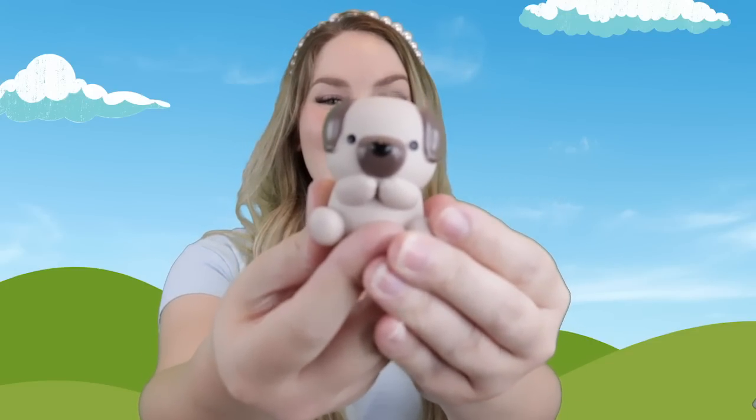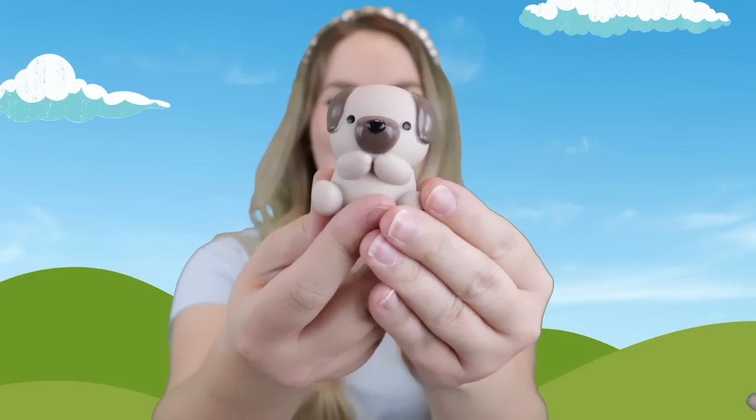Okay, our next farm friend is... It's a dog! What do dogs like to eat? Dogs like to eat, go like this, curve your fingers, bones. Dogs like to eat bones. Oh, all right, little farm friend, you can go have some dog bones. Okay, bye-bye.